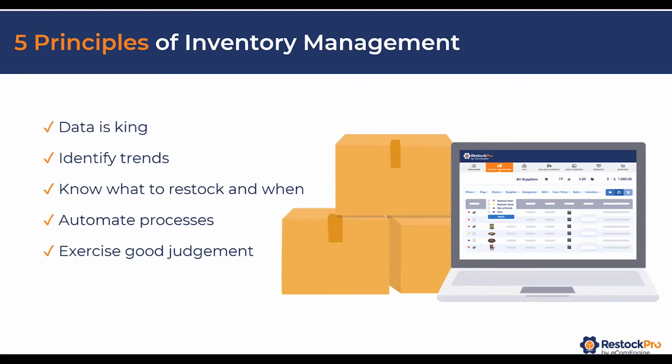Another one would be identifying trends. It's also very important because it keeps you ahead of your game. Find out the products that are top selling or are selling well in your catalog. Restock Pro can help you check out your SKU profitability and get your inventory turn report. Those are reports that you can download via CSV and come along for free. And if you have competitive listings, you can find out how many FBA or non-FBA sellers are selling that product and what their cost is.